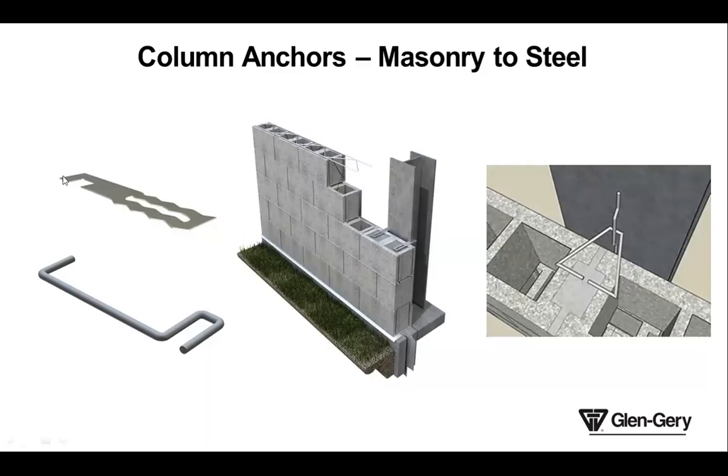Again, you get the flat corrugated ones that are usually going to be 12 or 14 gauge. The wire one is usually going to be a 3/16 in diameter rod. Either one of them can be used in this situation. Most of the time you see the ones with the flat like that, and again, it allows for bonding purposes.